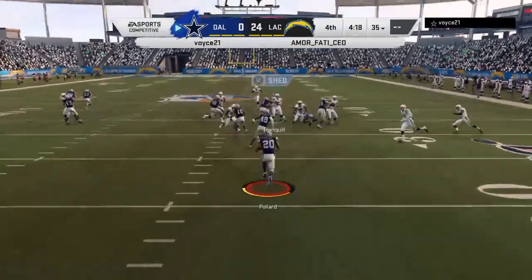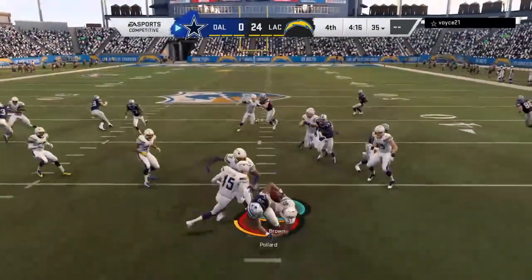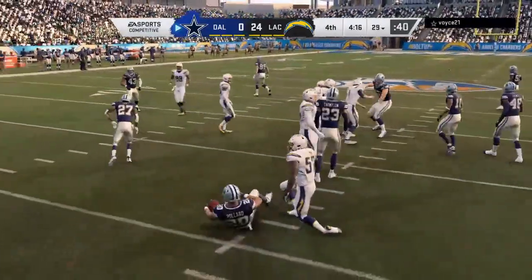This will be fielded at the 8. And a good return as he'll be stopped.